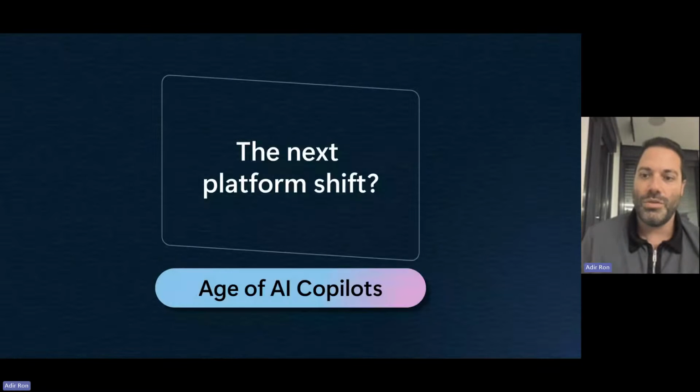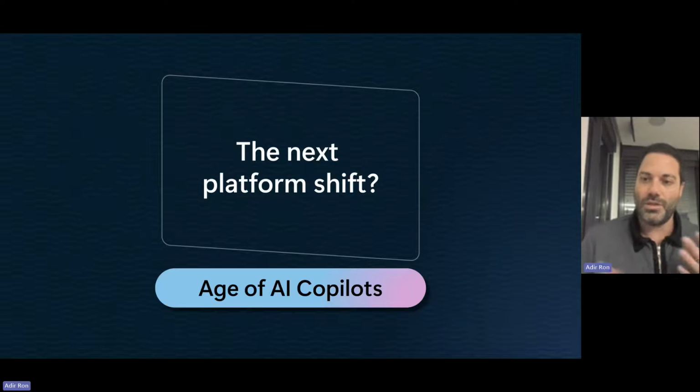And with this, I will start with something that is still a bit of a question in some of the discussions that we're seeing online. I would say that I would definitely put a period here instead of a question mark, but that's a slide, so I'm not going to change it. But I don't think that there's a question now. There's a next platform shift. I think that there's a big exclamation mark here. It is a next platform shift.